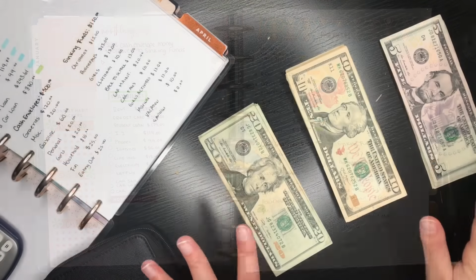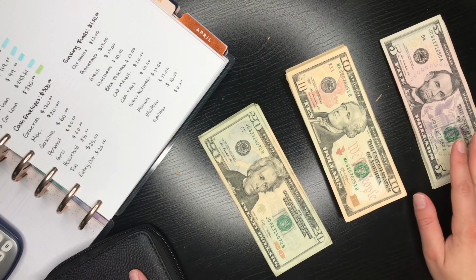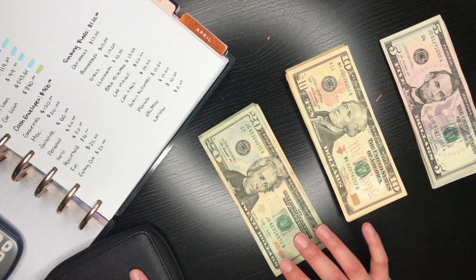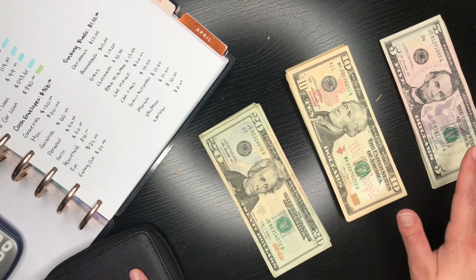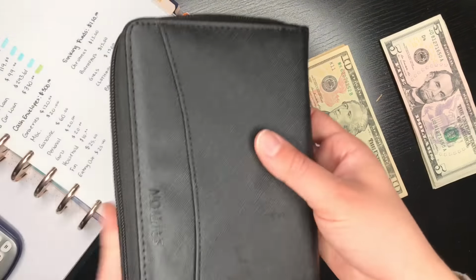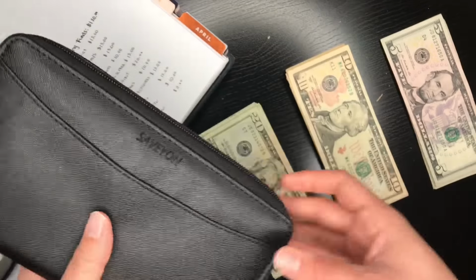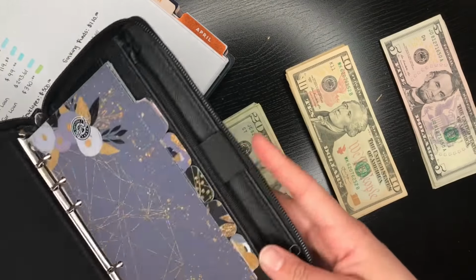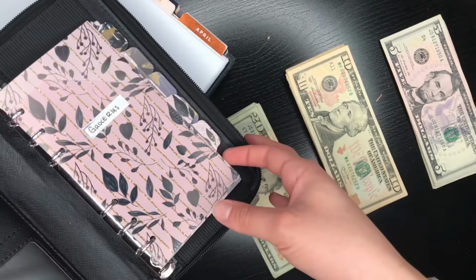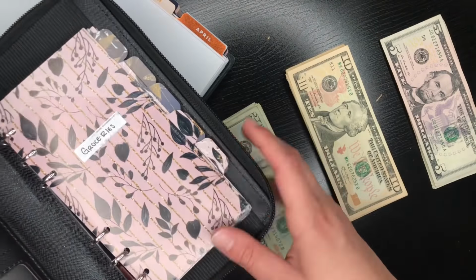Hey guys, so I have all my money set up here. I have $50 in 5s, I have $200 in 10s, and I have $200 in 20s, so that makes it $450. And I am going to be using this wallet here. It's actually a newer wallet that I recently got, and it does come with more cash envelopes than these, but these are the ones that I'm using that came with the wallet.